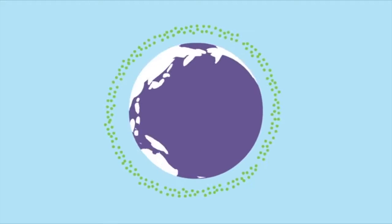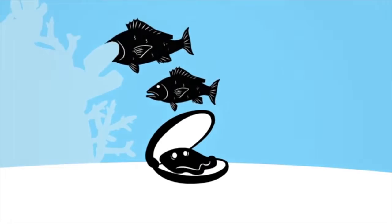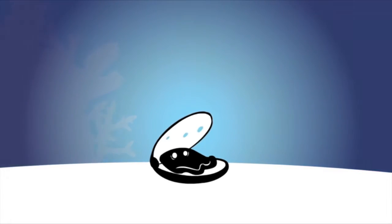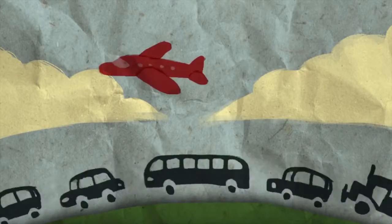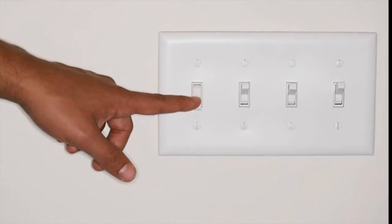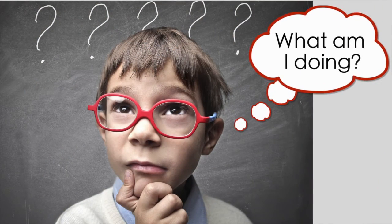Did you know that over the past 200 years, the ocean is estimated to have absorbed about half the excess CO2 released by humans? So every time we drive our car, fly on an aeroplane, switch on a light, or even make some toast, have a think. What am I doing to the environment?